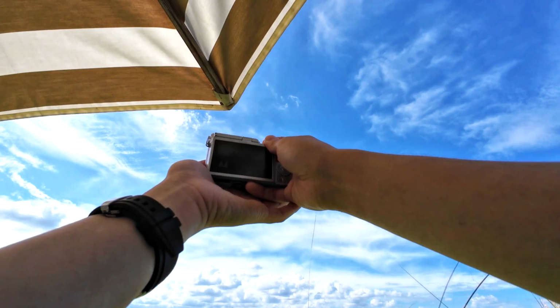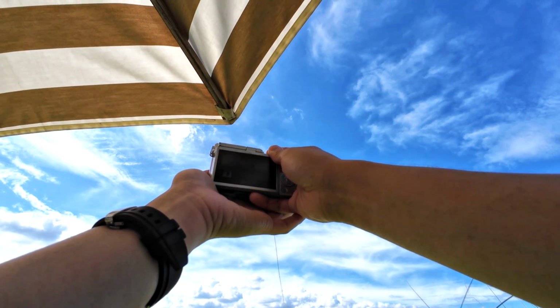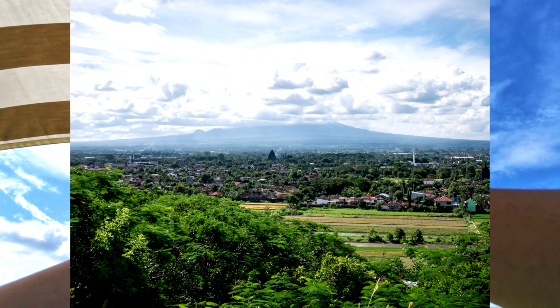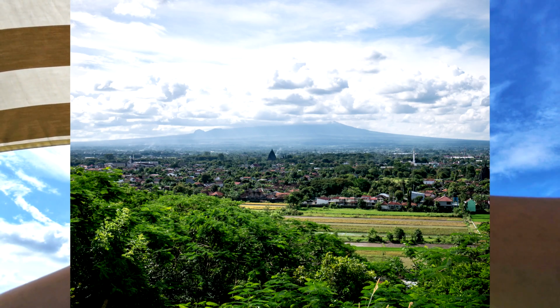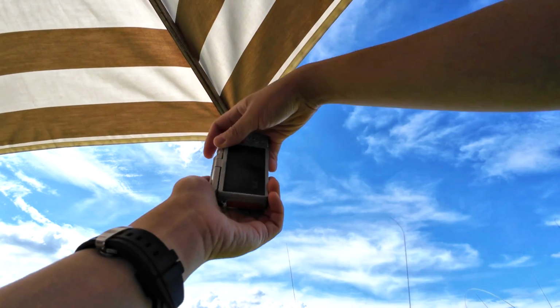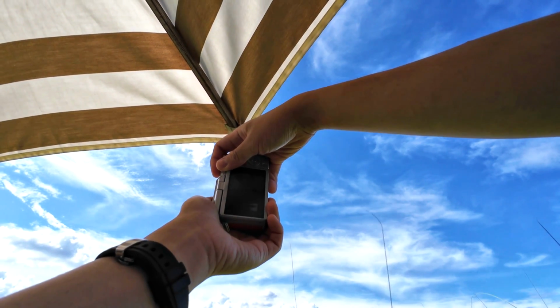Let's see what kind of compositions we get from this focal length. Yeah, looks nice, looks nice. Let's try to capture a few 20mm compositions. Horizontal, still f5.6. Not much going on. Let's try vertical. What happens if I shoot vertical?